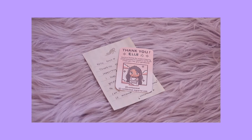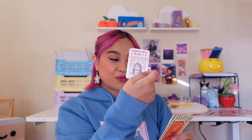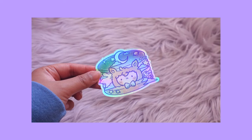Oh my god, I feel like she's spoiling me so much. There's so many products in here. Ooh, there's a couple of notes, and it says, "Thank you, Elle," and this little illustration of her. It's so cute. Oh my gosh, she sent me so many stickers. Oh my god, you did not have to do this. I'll show a closer up view of all of these. I think this is the one that I actually ordered. There's a holographic version of the llama and a macaroon. So cute. Thank you so much for all of the extra stickers. I love them so much.